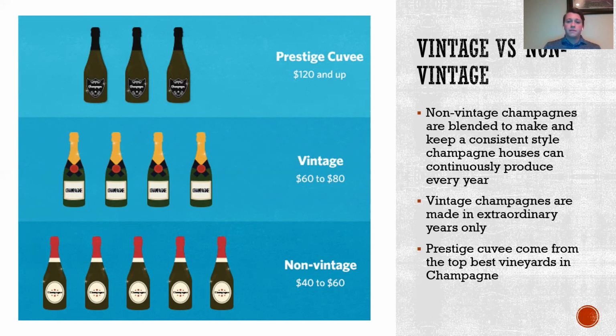Then you start finding vintages. Vintage champagnes are really only produced in the best of the best years, which is weird because when we think wine, oftentimes we think vintage is a direct line to any and every year. Every wine has a different vintage. There are good vintages and bad vintages. But essentially for champagne, they save those really good grape growth years for a specific vintage, and that'll up the price a little bit. It'll up the quality. It'll give it something a little bit different and unique, so it won't taste like the non-vintage. It'll have its own little style and characteristics.